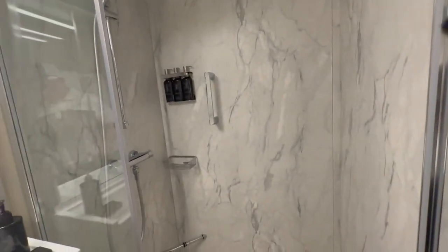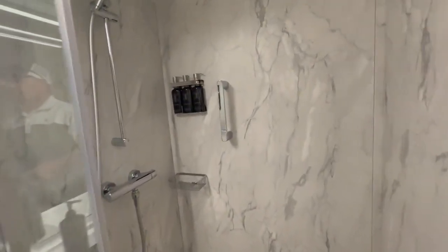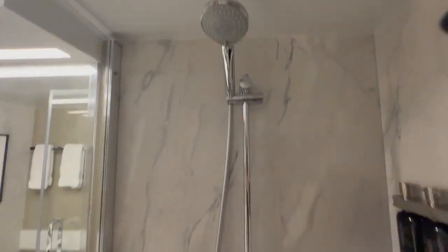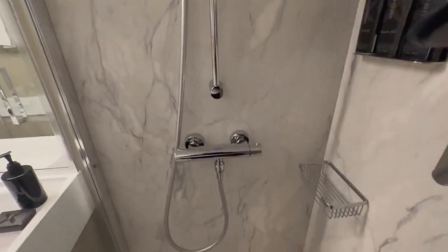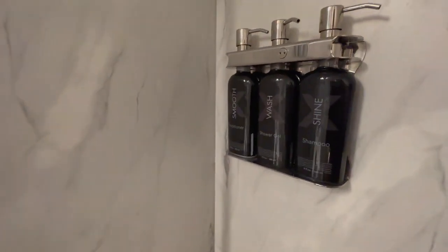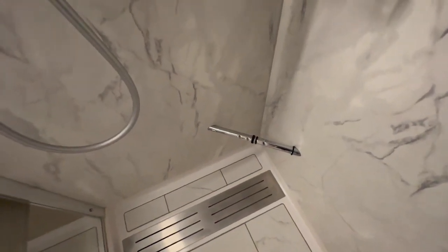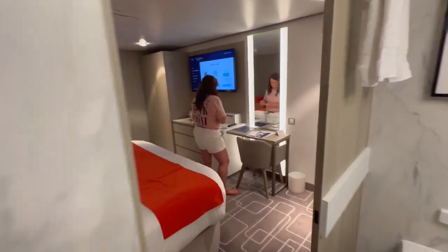Pretty doggone cool. Glass shower completely closes. I really like that. All the other showers are kind of closed behind you, but look, you can stand in here and actually get a doggone shower. Got a nice shower head. Provide you shampoos and wash and stuff. You've got a little place to put your foot for the ladies if you're trying to shave your legs. That's pretty cool. But there's a lot of room in here. It's amazing how much room.